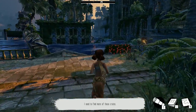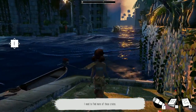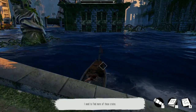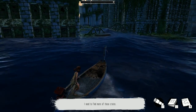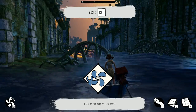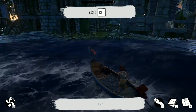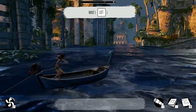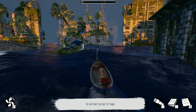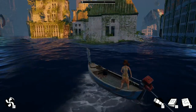I need to find some more of those crates. Okay. So, I just noticed something over there flipping around. This is gonna be cool. If I go over here and grab that one, boonk. So now we have a boost. And with the left shift, if I can turn around here a little bit, I can hold left shift and I go a lot faster. So it's good for maneuvering and so forth.